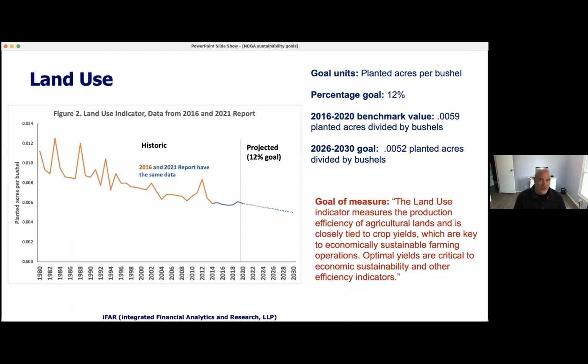If we quantify that, that's 0.0059. And again, that's planted acres divided by bushel. The 0.0059 was the 2016 value. 0.0052 would be the benchmark goal. If you're looking at the graph here, that pretty much matches what the trends will be. I will point out this is 2012, just to give you a feel for what a year like 2012 does to that. And obviously going back to the 70s and 80s, we had some poorer yields, but we're projecting out a 12% goal.